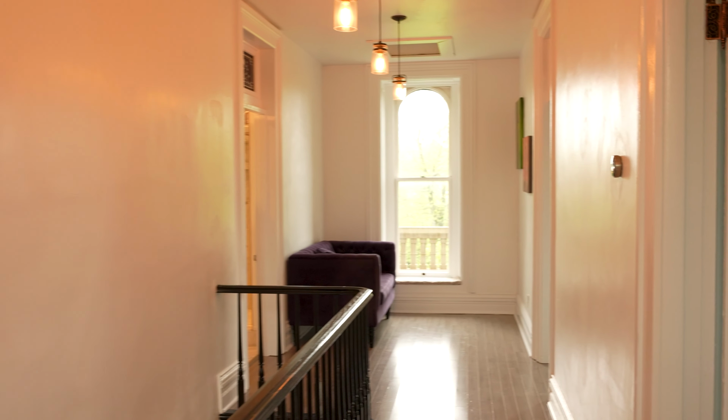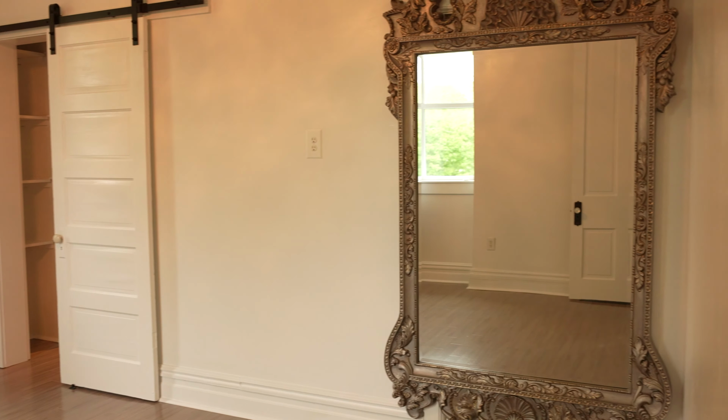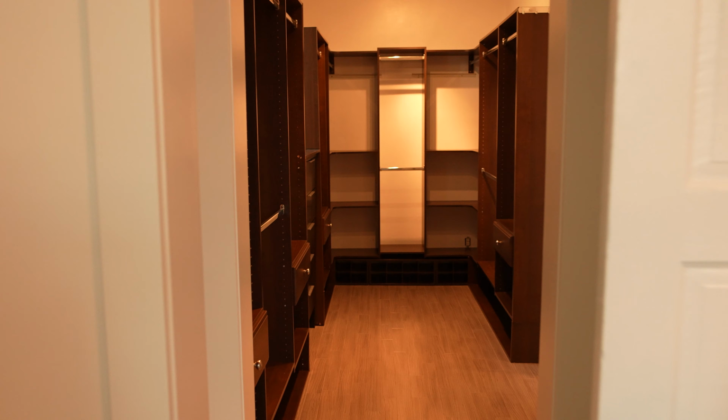24 steps to the second level of this home brings you to 2 additional bedrooms, a guest bath, and a primary suite appropriate for the stature of this home.